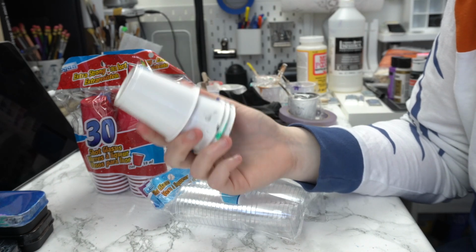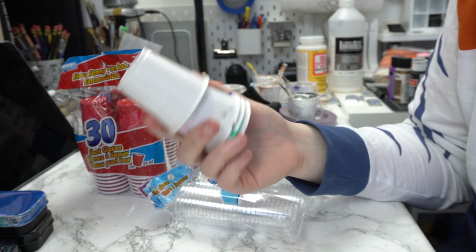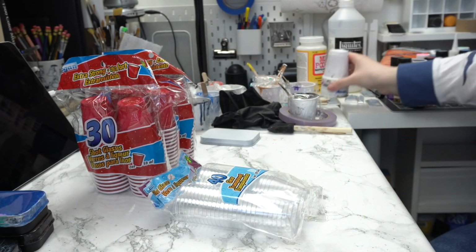Clearly the palettes themselves are not that large, and so you really do not need the cup I'm filling up barely even half, and that's way too much paint, so smaller cups for the palettes was a necessity.